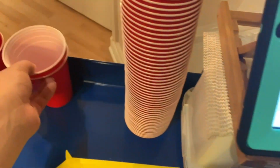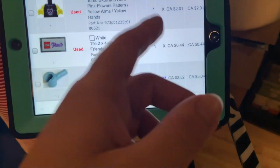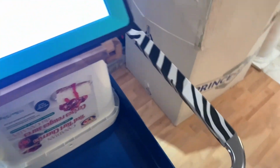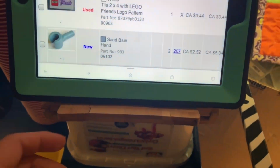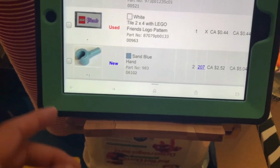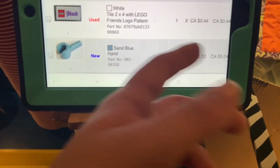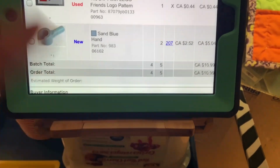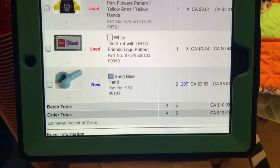At about $2.50 a piece, so that's always nice when I sell a couple more of them, because I got 207 left to go. I got a whole bunch of the one CMF that had the sand blue hands, the scorpion mummy pharaoh thing or something like that. And so then I just took all the hands off and separated them from the arms and then listed all those, and they sell every now and then because they're also on some more difficult to find minifigures. So it's overall decent seller.